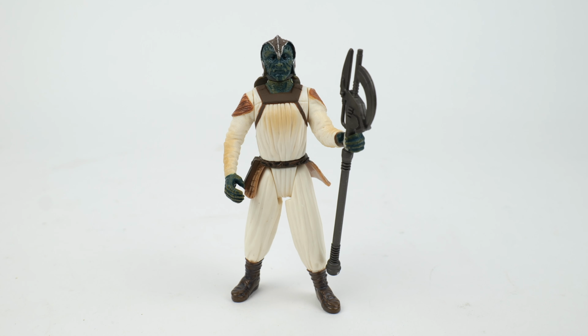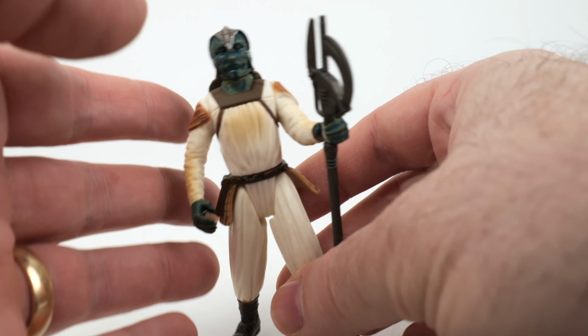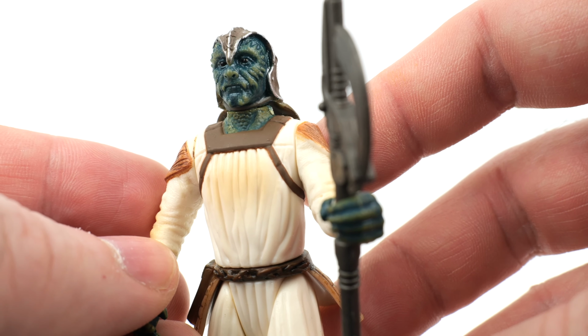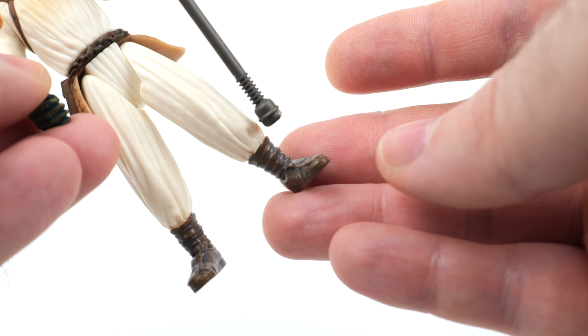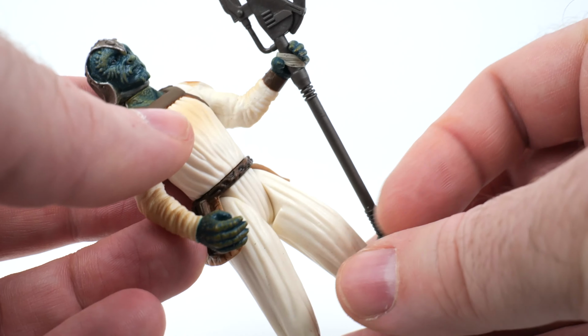The figure itself is okay, I guess. It's Power of the Force 2 quality, which is not great, and these box sets tended to be even worse quality than the normal carded figures, but it's not terrible. Very limited articulation. Now, of course, they do have at least the skirt on the right way around.